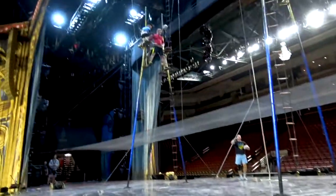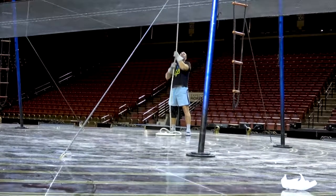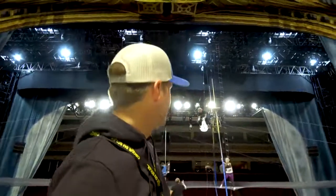So one interesting thing is they practice every day. They need to get their muscle memory in check, and they're also practicing for new acts that they may show in different cities once they perfect them. In fact, this one that they're practicing here, they're not even going to be doing tonight. This is just a training and a practice so that they can be ready and use it in a show at some point.